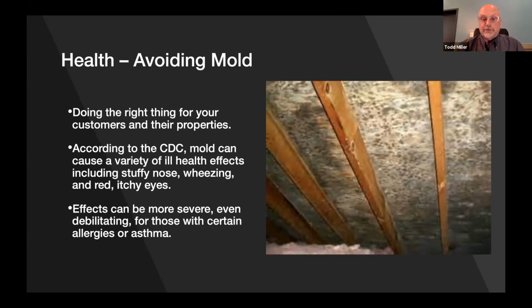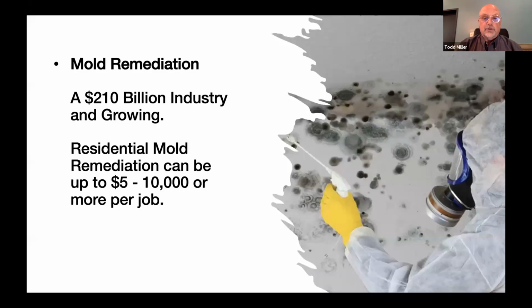According to the Centers for Disease Control, mold can cause a variety of ill health effects, including what we would call normal allergic responses: runny eyes, stuffy nose, red, itchy eyes, wheezing. And that stuff's annoying enough, but for some folks, molds really can be a trigger of much more severe allergies. They can even be debilitating. And you can certainly have an exacerbation of typical problems that some folks have, such as asthma or various types of allergies. So, we get this mold in our buildings sometimes, and here we are out there trying to get rid of it.